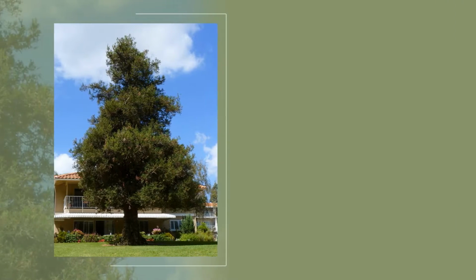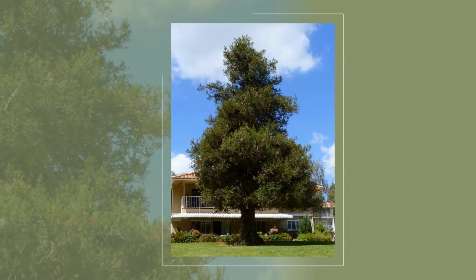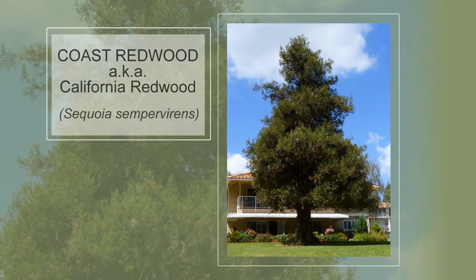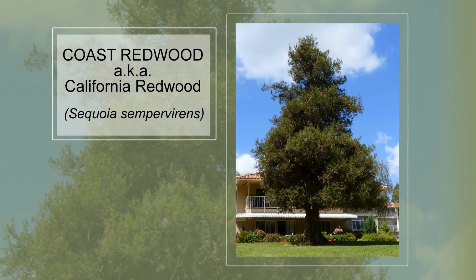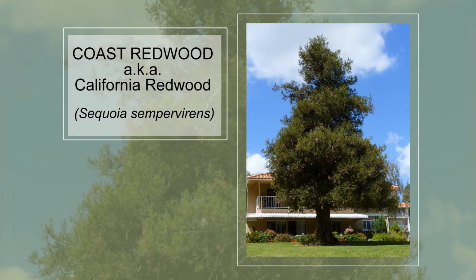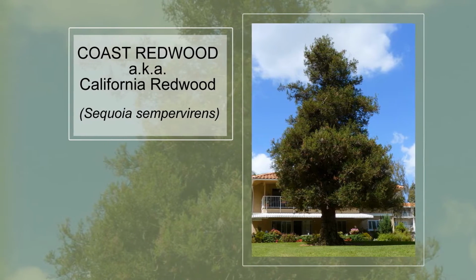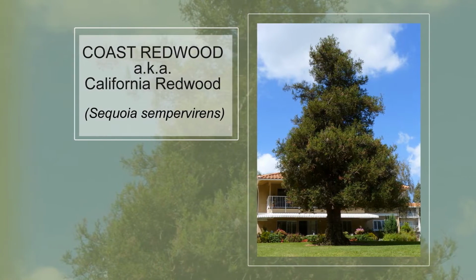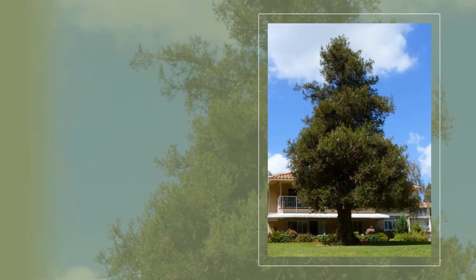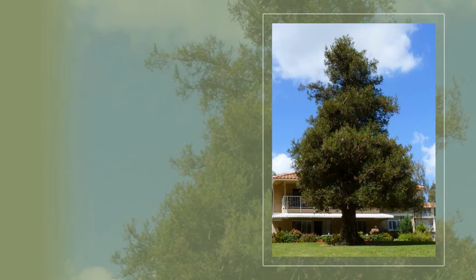As you reach the bridge on your left is the coast redwood, also called a California redwood. A member of the Cypress family, they live only on the Pacific coast of North America. Growing to 300 feet or more, living 1,800 years, they are also the tallest tree on Earth. As old as the dinosaurs, the redwood has been around 240 million years.